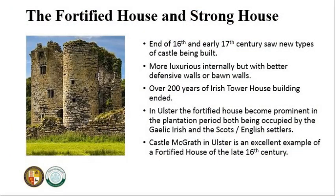Towards the end of the 16th century and in the early 17th century, two new types of castles evolved, the fortified house and the strong house. This period also marked the end of the building of the tower house, which had lasted for over 200 years. Many of the tower houses built in the early 17th century reflect this change, as they became less defensive and provided more accommodation, while their outer defences became stronger.